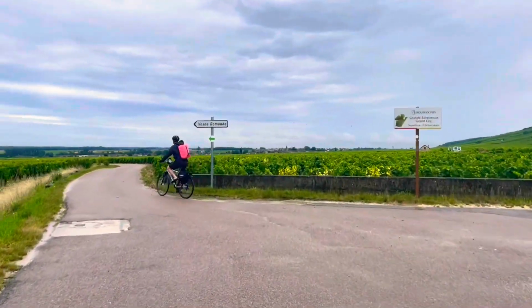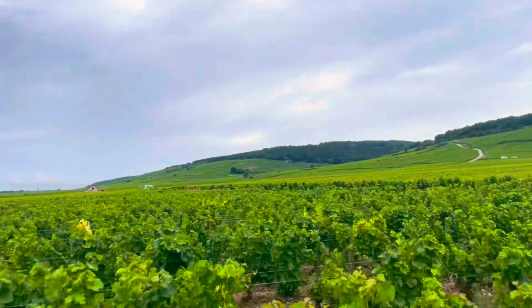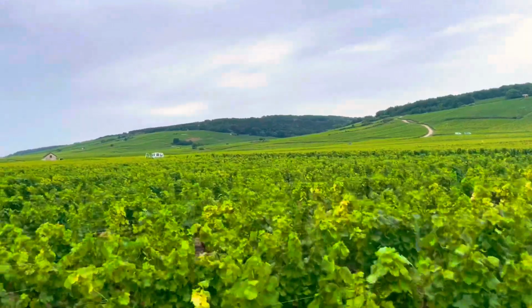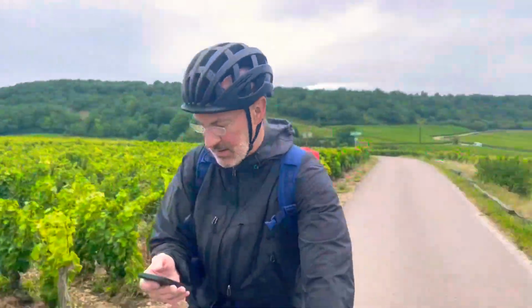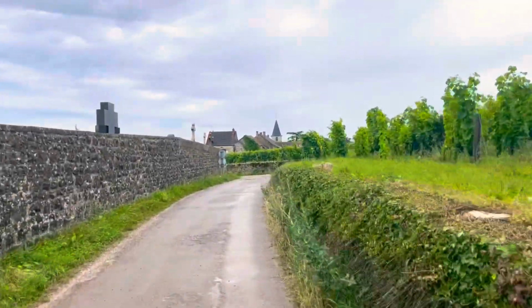As we rode through the vineyards, we noticed that there were workers out in the fields doing the green harvest. You may be wondering, what is green harvesting? Well, green harvesting is the process of removing extra grape bunches from a vine with the aim of balancing leaf area and fruit weight for a crop that can achieve a better ripeness.